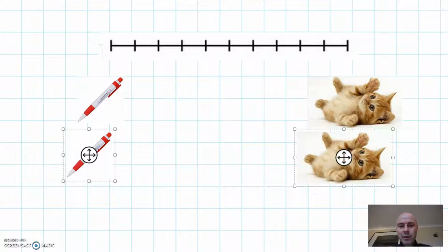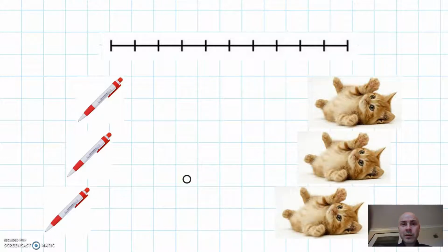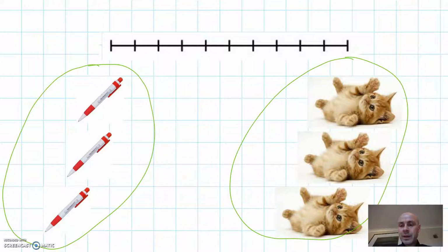You might notice that now we've got some more things. We've still got two different things, but we have some more of them. And we've now got some more things, but they're still different. You might now notice that, hang on a minute, there's something the same about this group and this group. What is it? It's their threeness. Now, you won't have called it a 3 yet, but you know that there's something the same. They've got the same number of objects in.